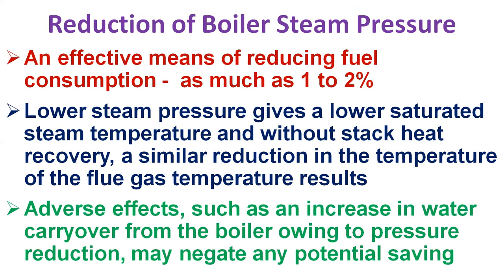Steam is generated at pressures normally dictated by the highest pressure or temperature requirements for a particular process. In some cases, the process does not operate all the time, and there are periods when the boiler pressure could be reduced. An energy manager should consider pressure reduction carefully before recommending it. Adverse effects such as an increase in water carryover from the boiler owing to pressure reduction may negate any potential saving. Pressure should be reduced in stages, and no more than 20% reduction should be considered at any time.